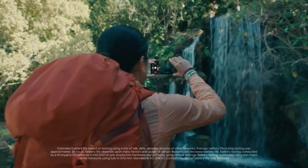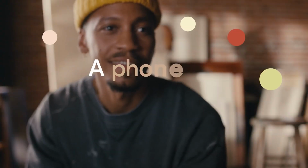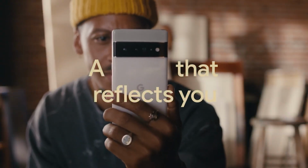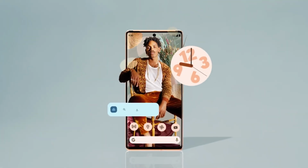It comes with 12 GB of RAM. The Google Pixel 6 Pro runs Android 12 and is powered by a 5003 mAh battery. The Google Pixel 6 Pro supports wireless charging, as well as proprietary fast charging.